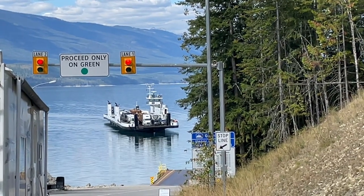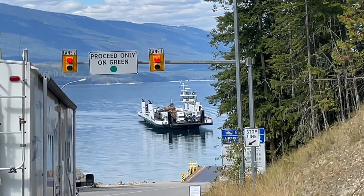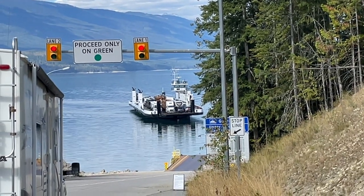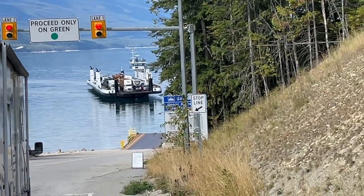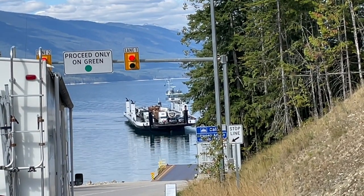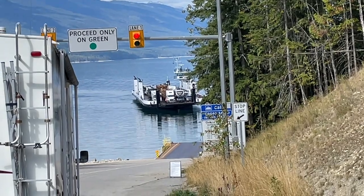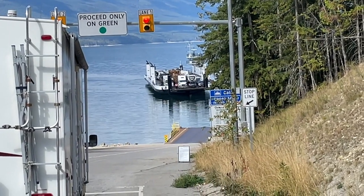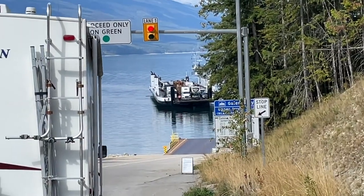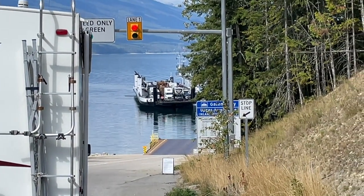The ferry has a capacity for 80 vehicles and 250 passengers. The ferry operates under contract to the British Columbia Ministry of Transportation and is free of tolls, as are all inland ferries in British Columbia.